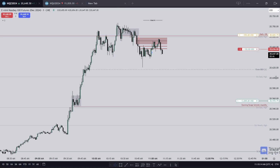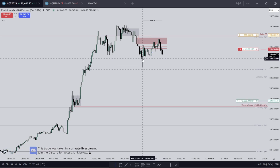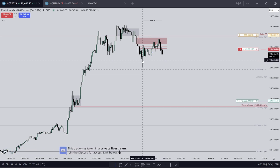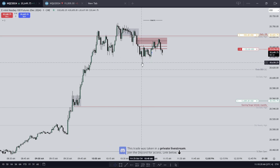Yes, sir. I want to see a lot of speed underneath this low. And just like when we were trading down here and I was watching consequent encroachment of this wick, I still like for that to get disrespected.